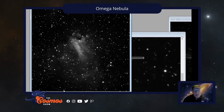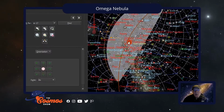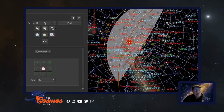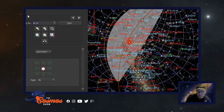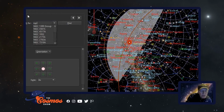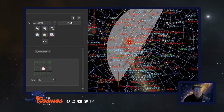So we're going to go to a new share. I'm going to share my telescope screen again. And so here we are pointing at M17, and I'm going to now tell it to go to a different object, which has a different designation. It's NGC, standing for New General Catalog, 6960, and ask it to find it.